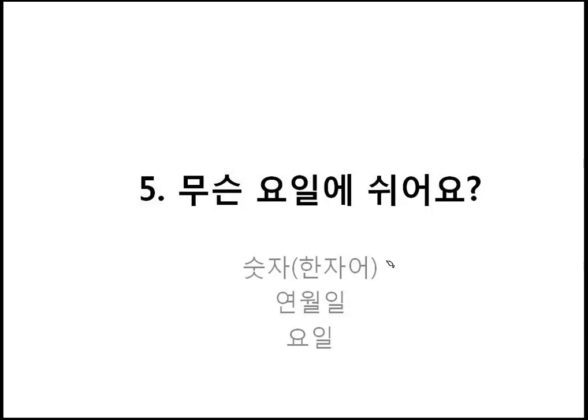The title of this lesson is 무슨 요일에 쉬어요? Let's focus on this expression, 쉬어요. The literal meaning of 쉬어요 is take a rest, taking a rest. But sometimes it means off the duty or it is closed. So 무슨 요일에 쉬어요? What day is it closed?